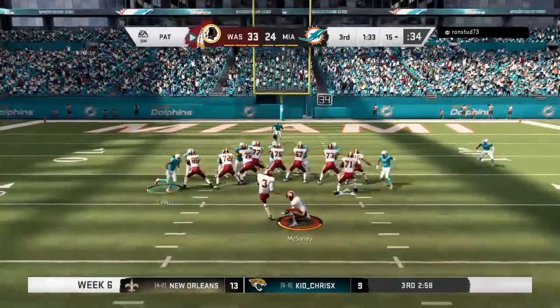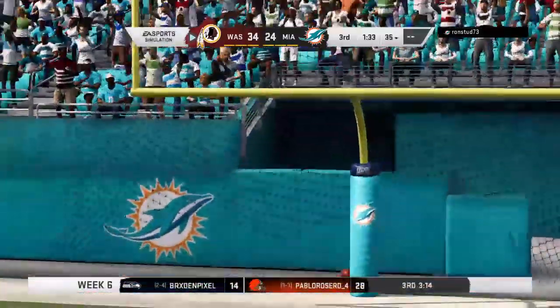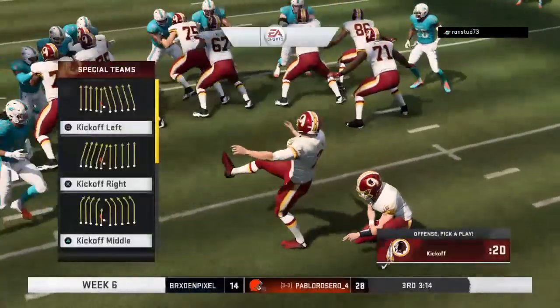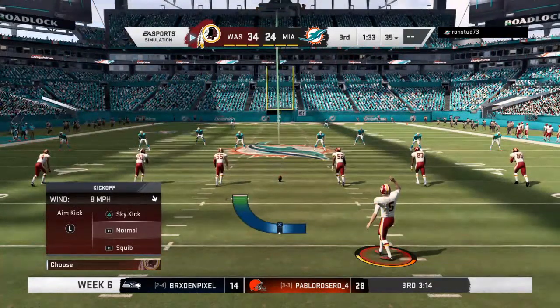Yeah, we would say that this could be huge. Forget it. It was huge. Gave them a comfortable lead. Extra point good by Hopkins. And the decision to just kick the extra point winds up successful.